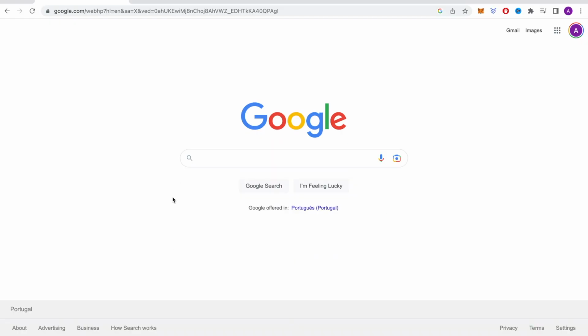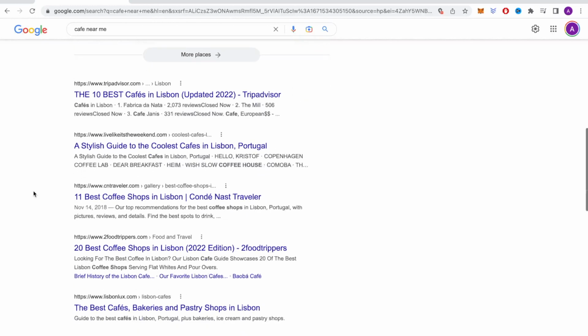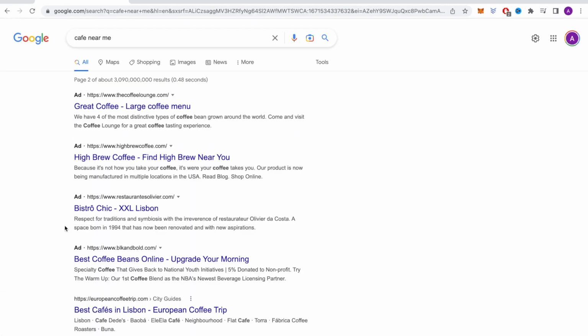Let's say you want to eat at a nearby cafe. So you search for a nearby cafe on Google. You will then be given many results on Google of local nearby cafes. And you're likely to pick one from the first page on Google at the very top. Most people are very unlikely to go to the second page on Google and beyond.